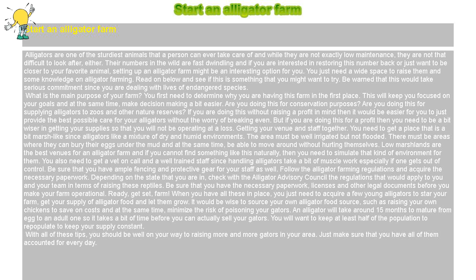What is the main purpose of your farm? You first need to determine why you are having this farm in the first place. This will keep you focused on your goals and at the same time, make decision-making a bit easier. Are you doing this for conservation purposes? Are you doing this for supplying alligators to zoos and other nature reserves?